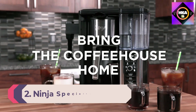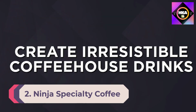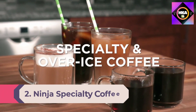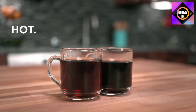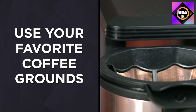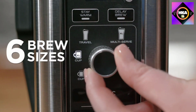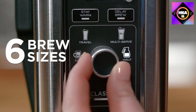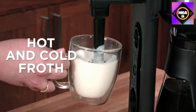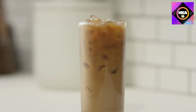Number 2. Ninja Specialty Coffee Maker. The Ninja Specialty Coffee Maker has 6 brew sizes in all, starting at 1 cup and working all the way up to a full carafe. Pick your favorite coffee beans and craft an array of hot or cold drinks, including brewed coffee, iced coffee, and even lattes, macchiatos, and cappuccinos, courtesy of a milk frothing wand.